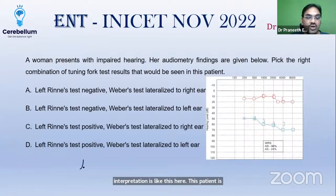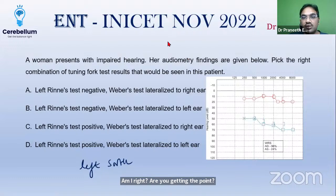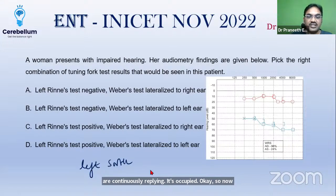Am I right? Are you getting the point? Are you able to follow now? Interpretation of this, yes, fine, right. Only few students are continuously replying. It's okay, fine.